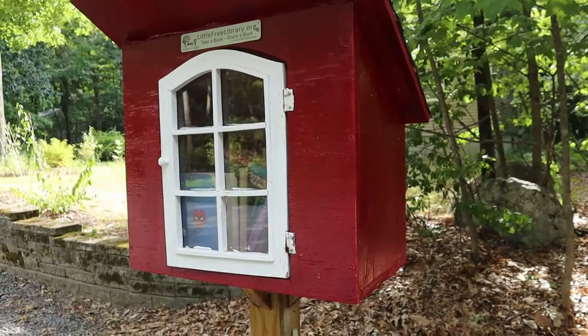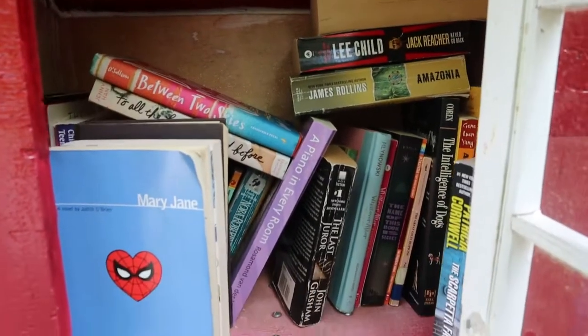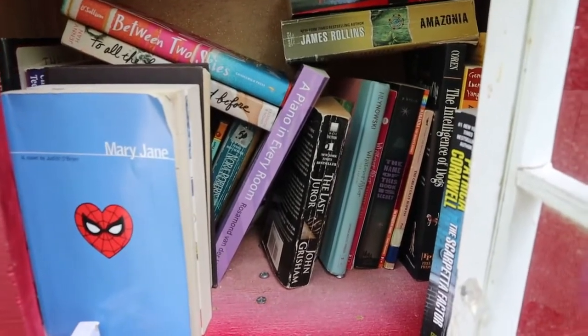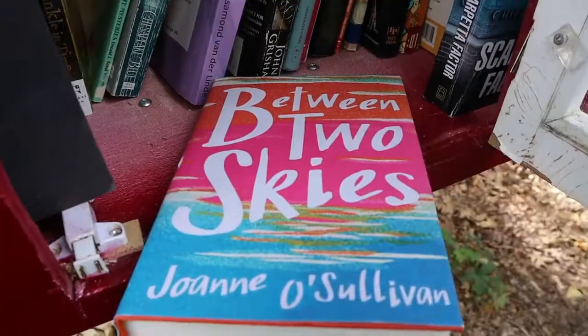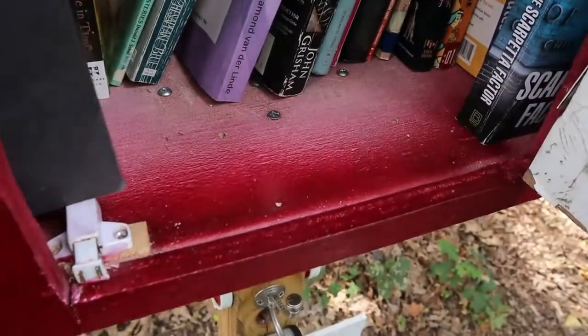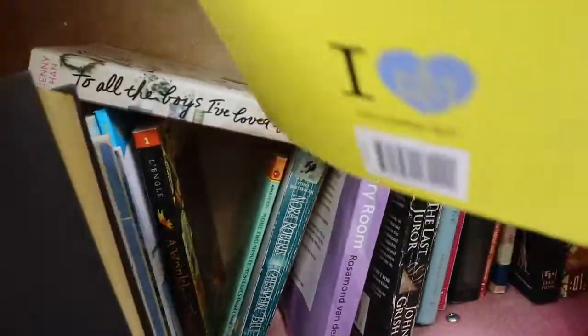The first little free library of the day was this really cute one. I actually ran into the owner of this little free library as she was walking her dog, and she told me that she used to be a librarian in town. The cover of this book caught my eye pretty quickly, so I ended up taking it and leaving the wife between us in exchange.